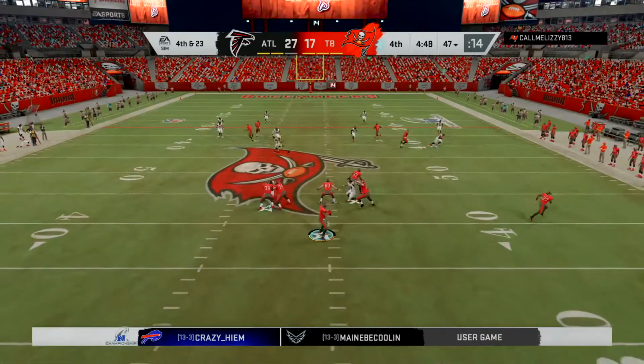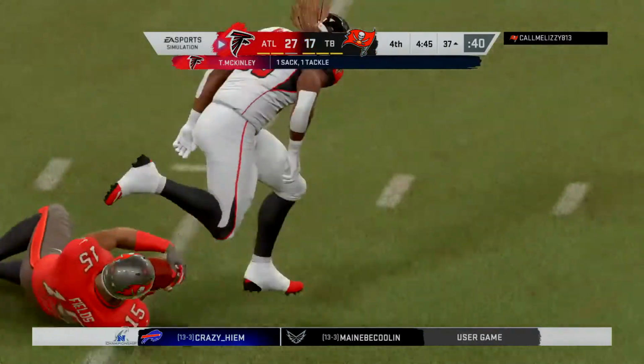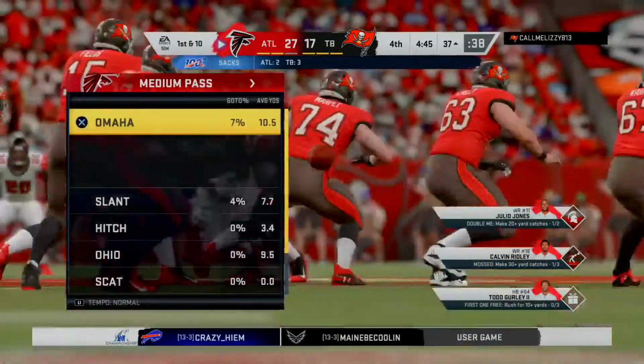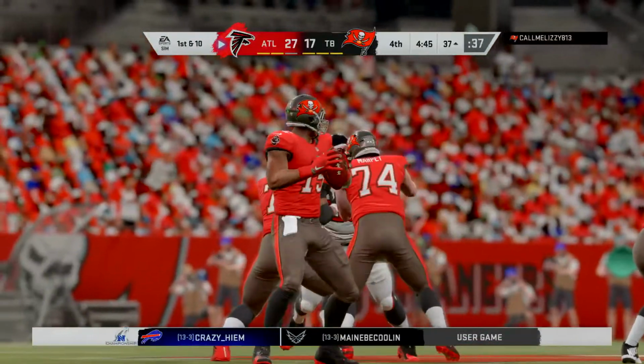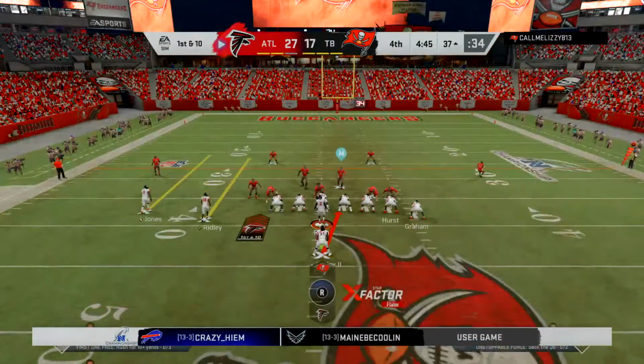On 4th down, Fields. And the Falcons get there. The Falcons get the sack. Down he goes. Tack McKinley. And the Falcons will take control of the football in great field position. Line of scrimmage, the 37 on 1st and 10.